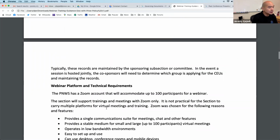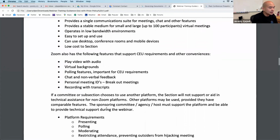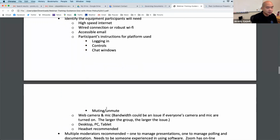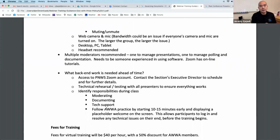And it also gives you the different pros and cons and every single detail that you need to have a successful training online. So just to recap, the section actually has a Zoom account that can be shared as long as you request it ahead of time.